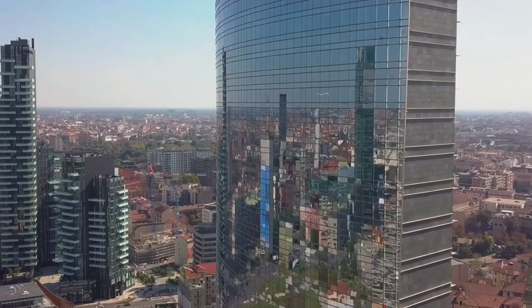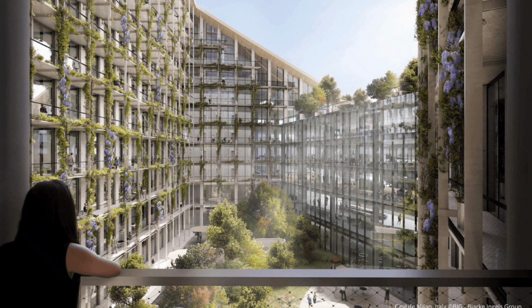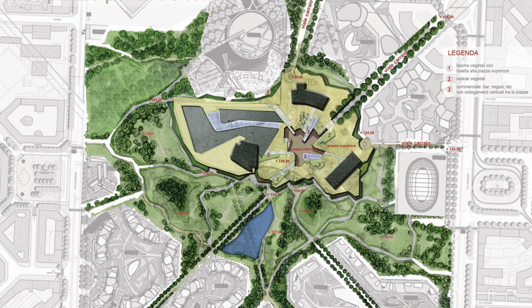Big has unveiled visuals of the Portico that will mark the entrance to CityLife, a district in Milan that has buildings designed by Zaha Hadid, Daniel Libeskind and Arata Isozaki. Distinguished by its giant sweeping rooftop, the Portico will fill the final two plots of the residential and commercial development that is located on the site of the Italian city's former trade fair grounds.